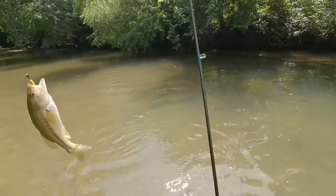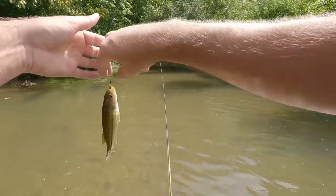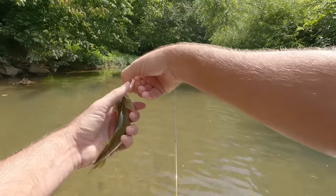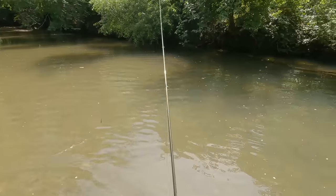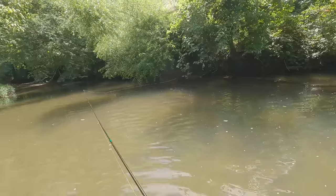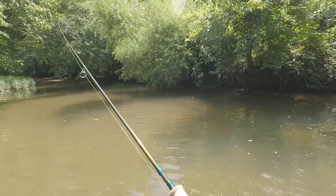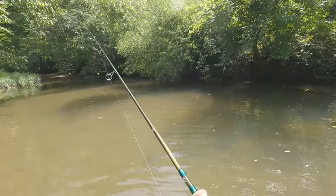Another largemouth. I cast it over there, saw him come over here, and I just twitched it and he ate it. Well, he had to eat that little craw. Like I was saying, these little streams obviously run into bigger streams, but it's just the right size. Oh, I got a fish in a tree. Nope, came off. It's just the right size where it holds so much fish.